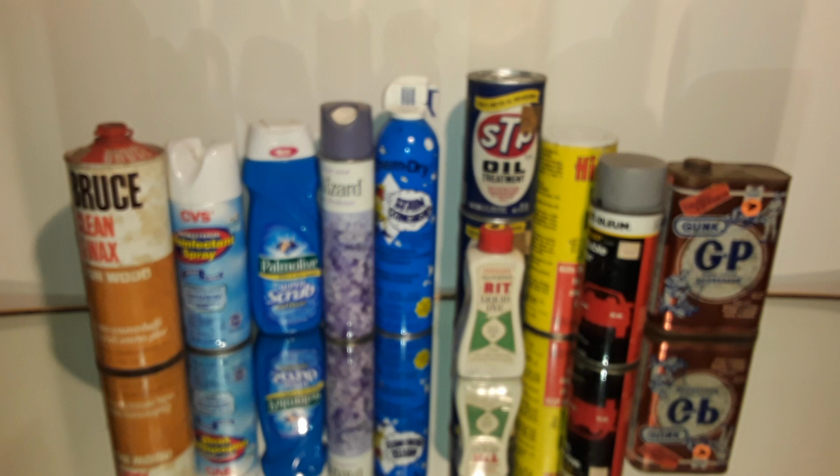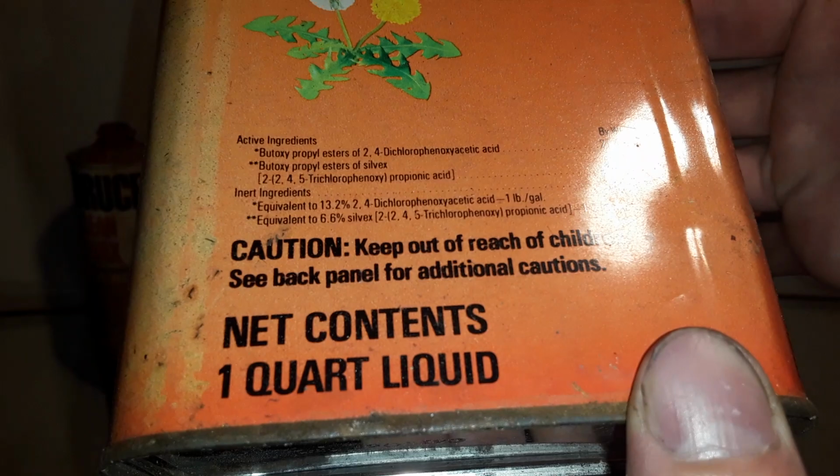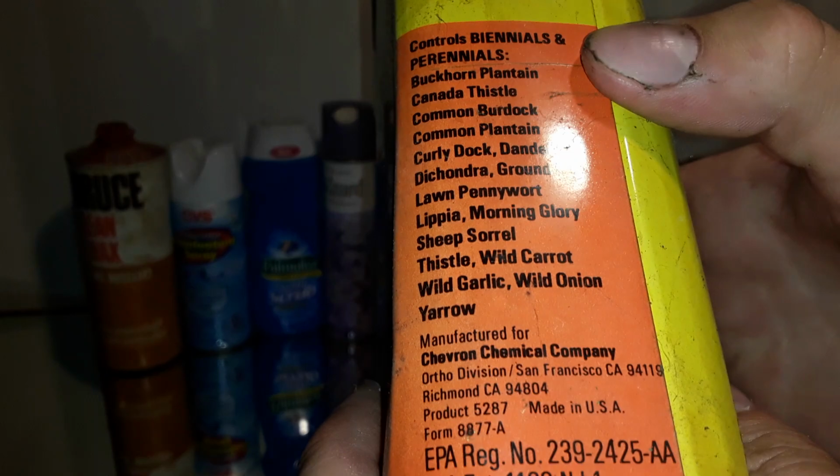Next product I have is Ortho Weed Be Gone. Ortho doesn't sell their products like this anymore in the metal. They're all in plastic bottles now, and most of them now aren't even that powerful. You see bugs walking around unharmed that day. But when you put down some of these older things, they really work good.